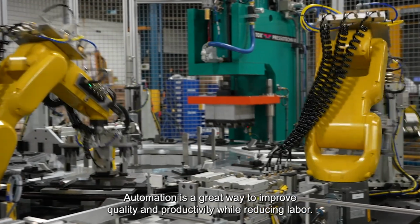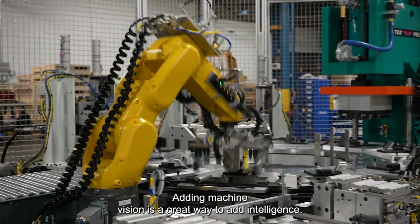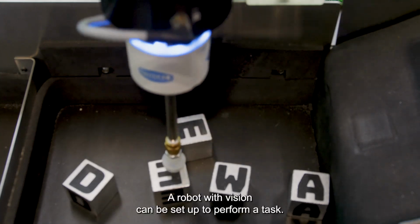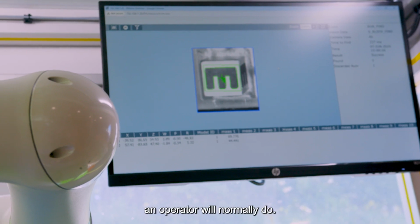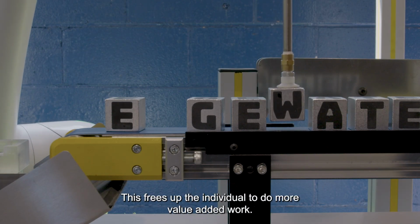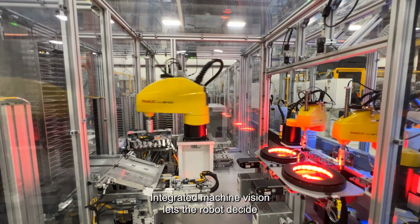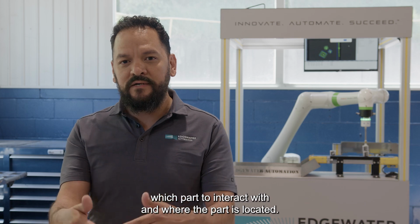Automation is a great way to improve quality and productivity while reducing labor. Adding machine vision is a great way to add intelligence. A robot with vision can be set up to perform a task an operator will normally do. This frees up the individual to do more value-added work. Integrated machine vision lets the robot decide which part to interact with and where the part is located.